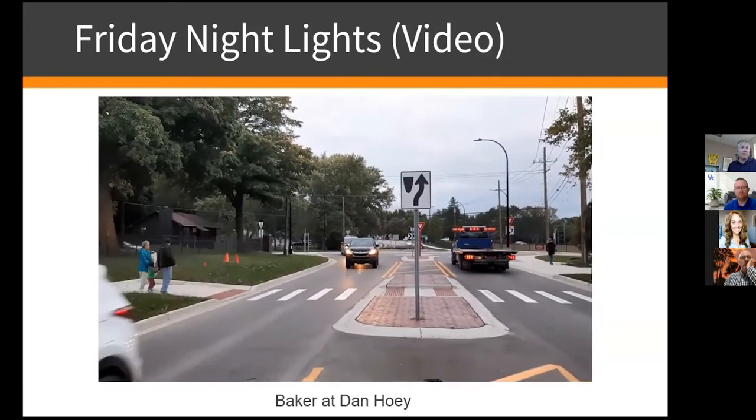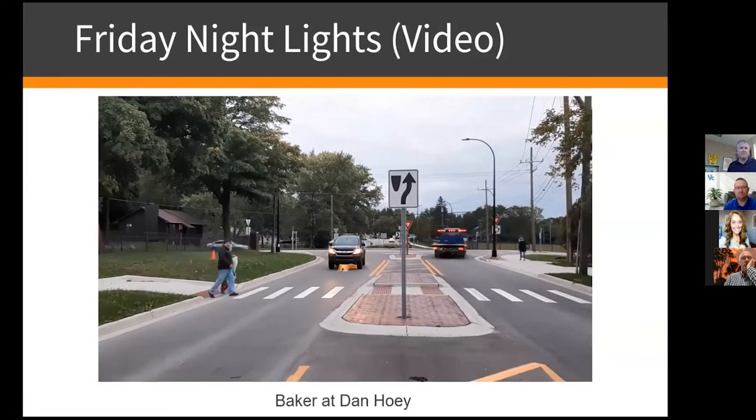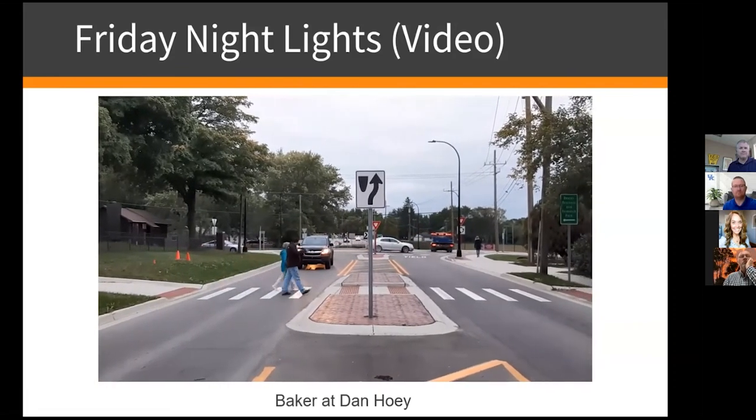And grandma and grandpa taking grandson to the game. All good.